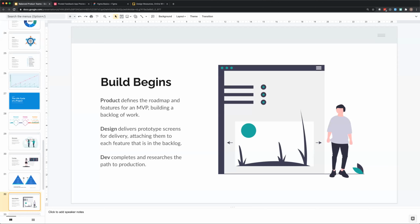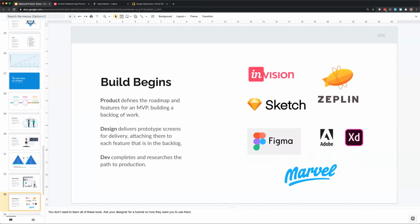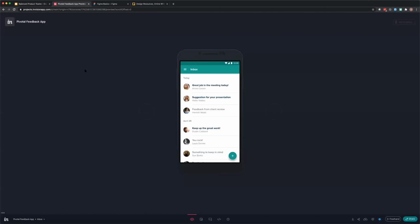So what should this look like? How should it function? Who is it for? And development's going to research that path to production to make sure that we can actually release something. During this, there are all of these wonderful tools that you can use to create designs that you might see from designers. And so this is where I'm gonna just quickly show you guys some, because I know we're at the end of our time.